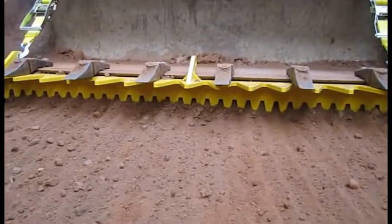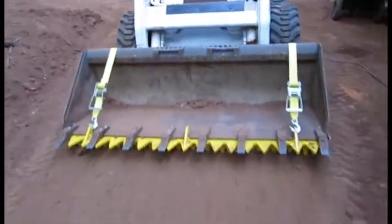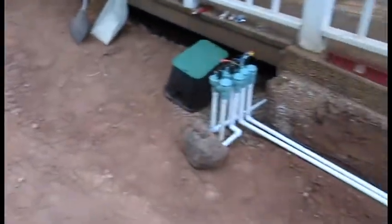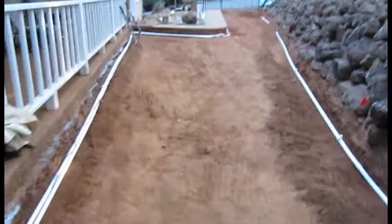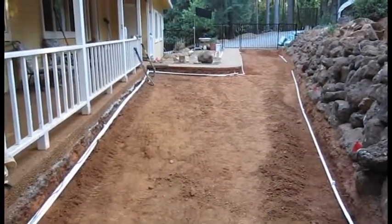Well, I finally got to use the rake here, ratchet rake. It actually works really nice. Does a good job kind of getting everything cleared down, and even breaks up some of the dirt clods. So, pretty happy with how it came out. Tomorrow will be the real test, of course, when I start purging the lines and seeing if it all works.